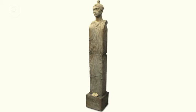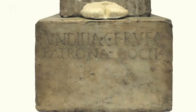In the inscription, we are told that this is the depiction of Fundilia Rufa, but the inscription also tells us that this statue was put up by a specific person, namely Fundilius Doctus. Fundilius Doctus is a very interesting figure because from the archaeological record, we know that he was an actor. He refers to himself as a parasite of Apollo, and a guest of Apollo, and this is like the trade name of actors in the Roman world.